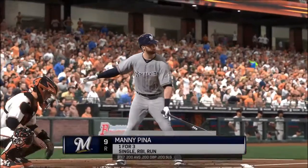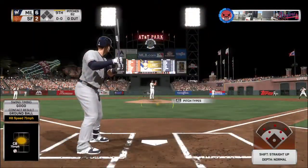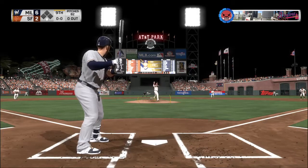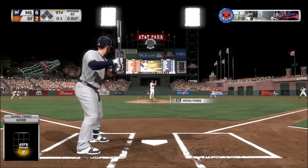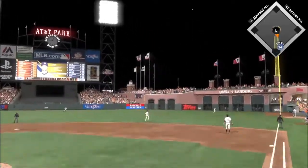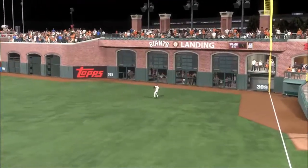Settling in now, Manny Pena. He'll try and lead things off here in inning number 9. Into the windup and the pitch. And we kick off the 9th inning with a swinging strike here. 0-1. Bumgarner ready with the 0-1. Fly ball out to straightaway right. Slater is there. Makes the play. One away.